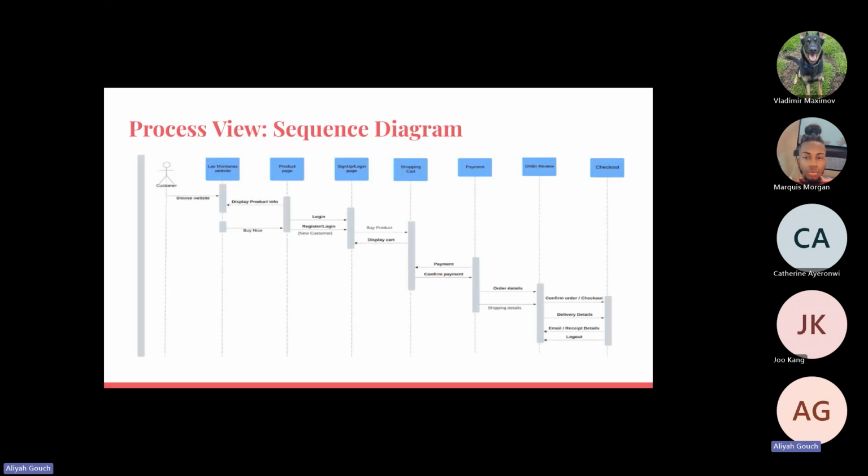Here we have our process view, which is a sequence diagram. This illustrates the customer's journey through Las Montanas e-commerce platform, typically focusing on the shopping experience, which begins with the customer browsing through the website, viewing product details. If they're interested in purchasing, the customer will select Buy Now and is directed to the login or registration page. Once they log in, they can proceed to the shopping cart where their selected products are displayed.